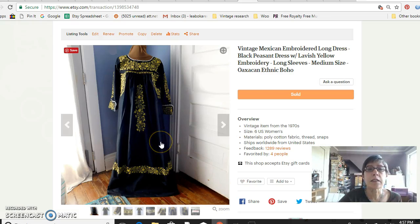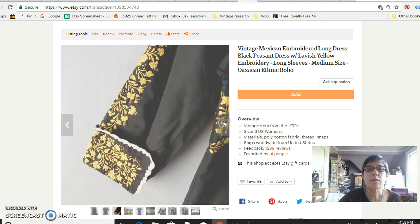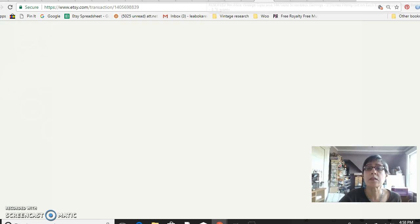This is a lovely embroidered Mexican dress. It's in the 1970s, maybe. Let's see if I can show you how pretty the embroidery is. Really nicely done. That came from my sister-in-law also, and that sold for $75. The embroidered Mexican dresses and shirts really do pretty well. Those and the ones from Guatemala too, especially if they're in good condition, seem to sell pretty well for me.